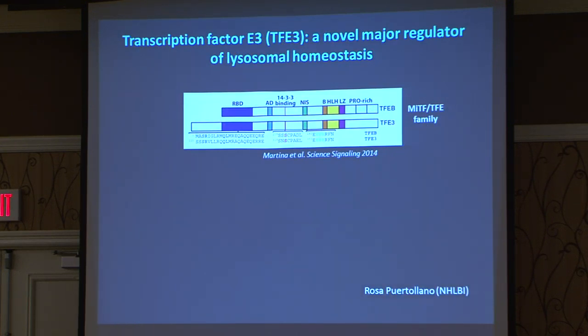Our data, in collaboration with Rosa Portolano at NHLBI, showed that another transcription factor, a member of the same family, is another master regulator of lysosomal and autophagic biogenesis. And I used to joke that we're now slaves of two masters. This transcription factor is TFE3.